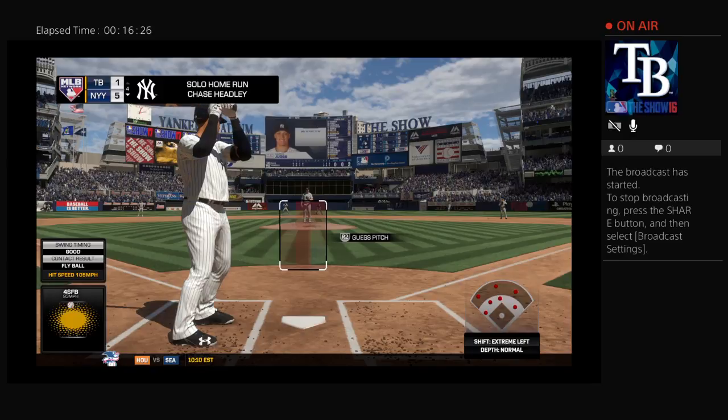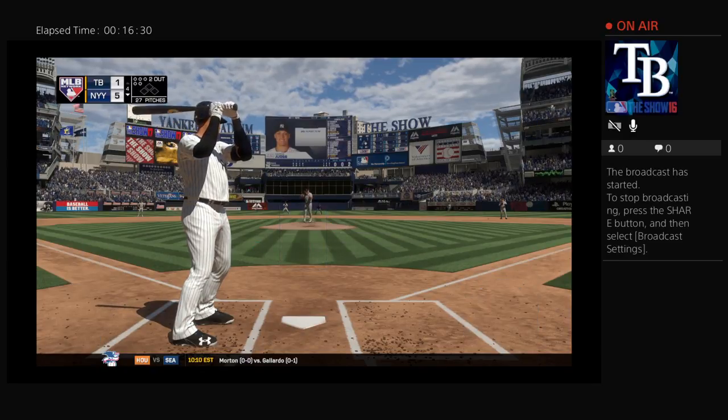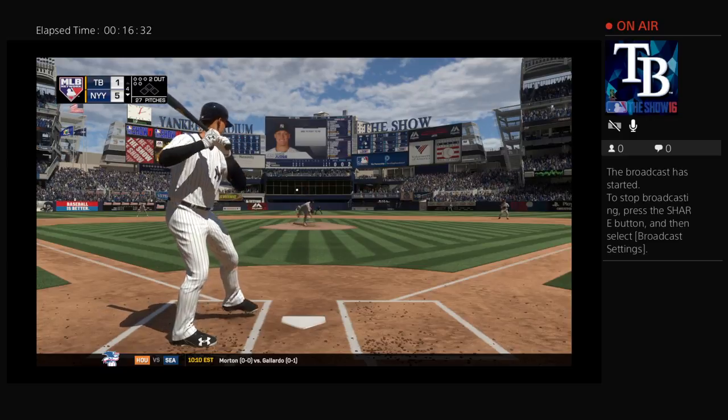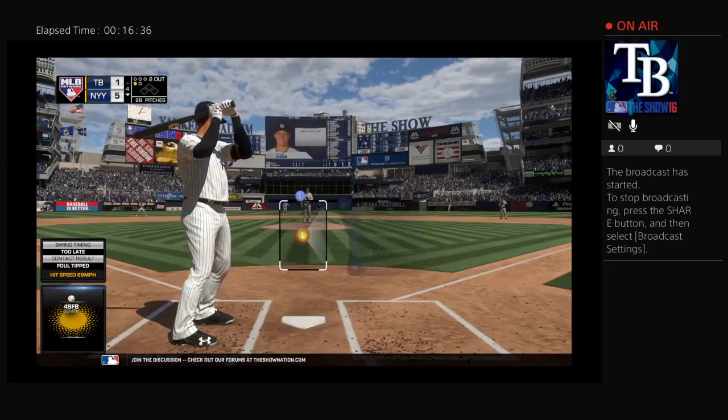Base is empty. He didn't have to think about shooting one to the opposite field or shortening the swing to move the runners. He just wound up and let her rip. A solo shot is the result. And this is fouled back and out of play.